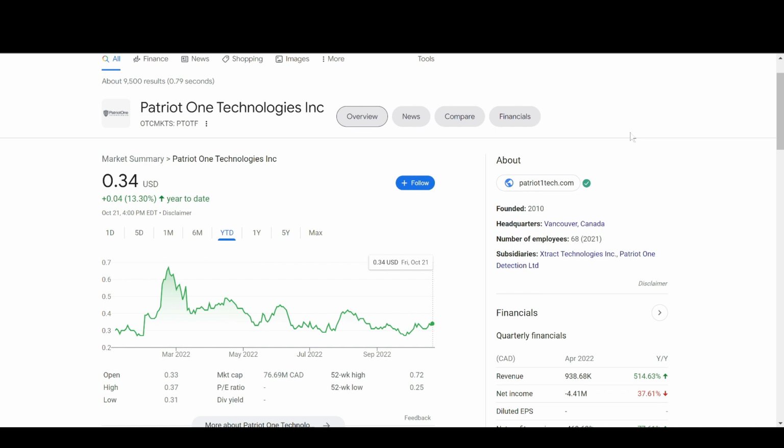The last thing that I want to touch on here is obviously the cash. One of the big questions with Patriot One, probably one of the reasons that the stock isn't up higher than it is right now, is because they obviously are very low on cash. And in my opinion, they will probably have to somehow raise some more cash. They're very likely going to reduce their loss going forward, but they're going to have to raise that somehow.